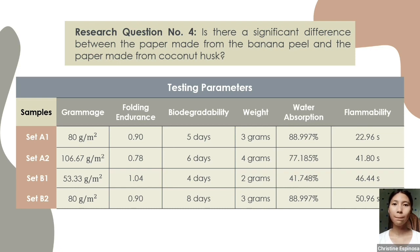Nevertheless, both banana peel and coconut husk achieved the one needed function of a paper, which is the capability of being legible when words are written on it.